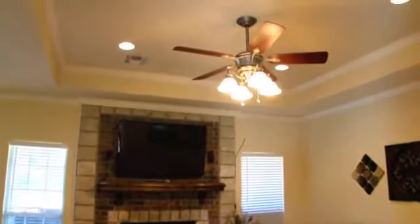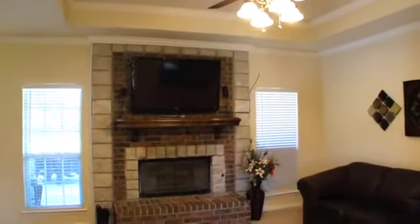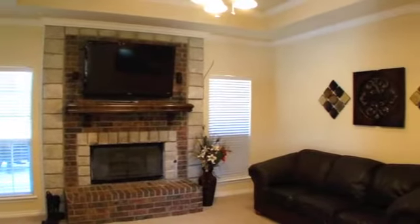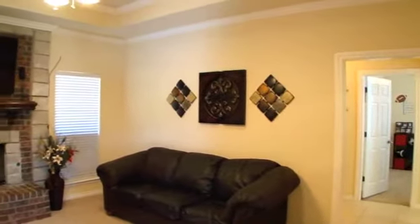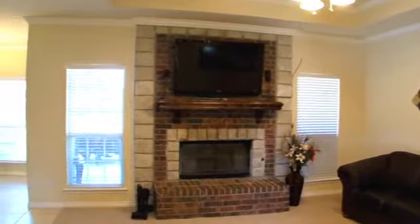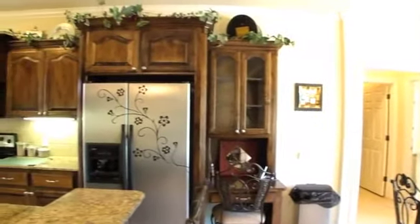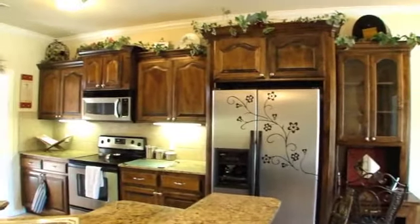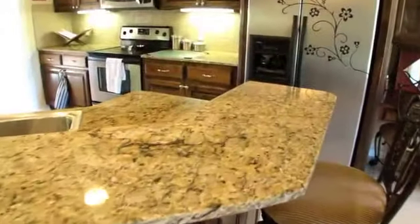The living room has a custom fireplace along with a vaulted ceiling and extensive crown molding. The gourmet kitchen has rich custom maple cabinets along with granite countertops, a built-in desk, and stainless steel appliances.